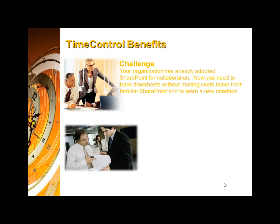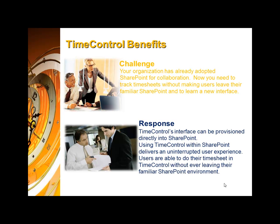Well, here's the challenge. Your organization has adopted SharePoint. Users are becoming familiar with SharePoint. They've gotten used to the interface. More and more applications are being written internally inside of the web-based interface that SharePoint makes available. But now you need a timesheet, and you don't want to have users leave SharePoint in order to go to that timesheet and learn a whole new interface.